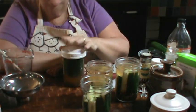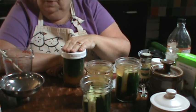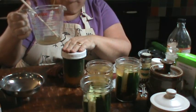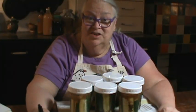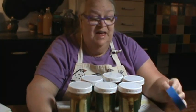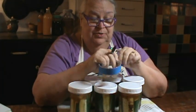Okay. I'm just going to do these and I'll come back and show you at the end how many jars I ended up with. But I'm going to have to make, look at that, some more brine. So I'll be back. I got 6 jars, 6 cucumbers, 6 jars. Can't beat that.